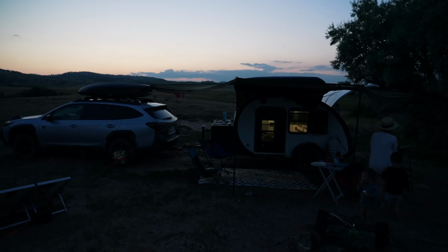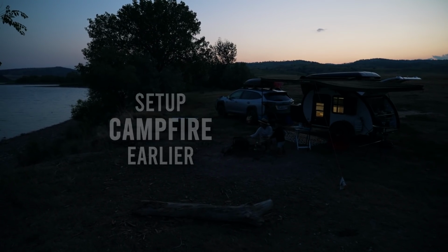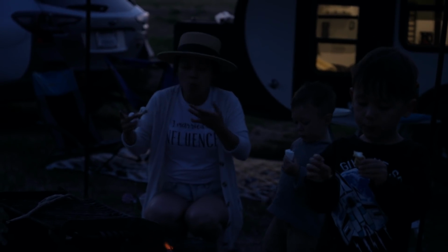I used to leave the campfire set up till later in the night, but now I get that campfire wood out quick and the kindling so that I'm not fumbling in the dark trying to find it. And then if I know it's going to rain in the forecast, I'm making sure that's all covered.